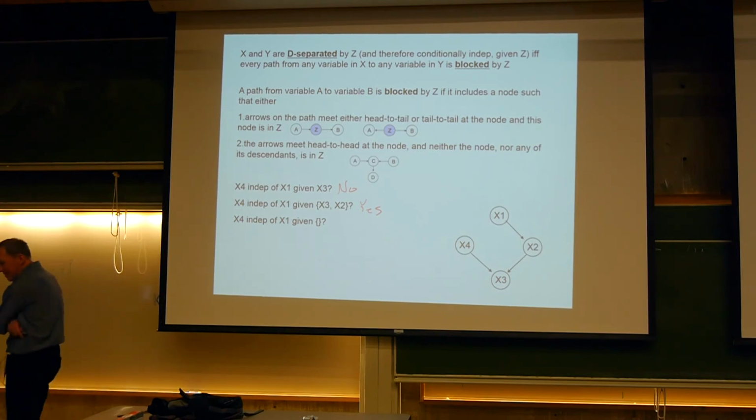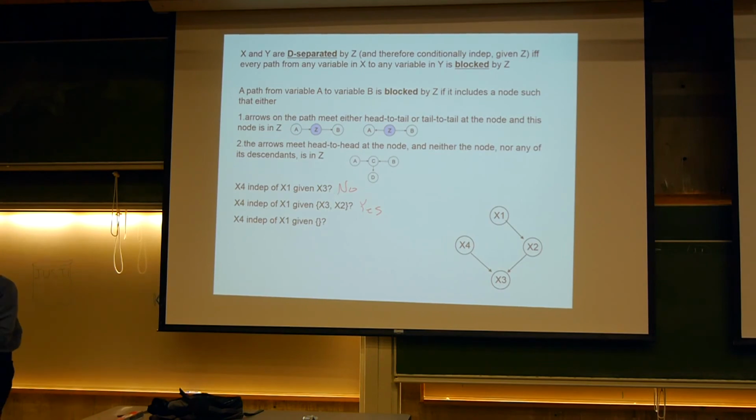So in this case, I believe they are. These are independent. But it's justified by this rule, where this guy gets to be C. Now I could write another, if I did this one.